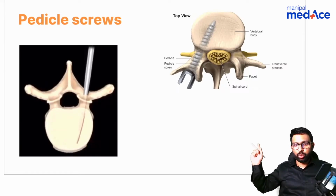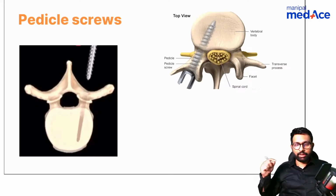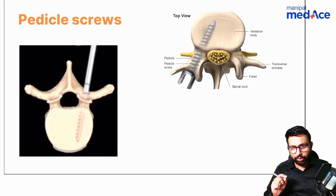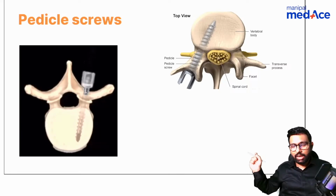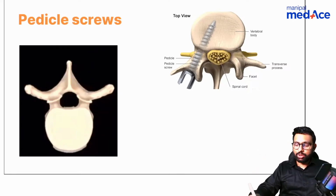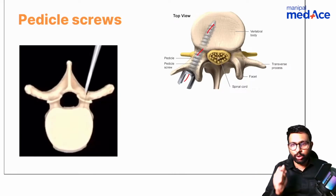We are making a hole through the pedicle going into the vertebral body. Then we check whether the hole is correct, whether the medial and lateral wall is intact, and then we probe it, and last we put a pedicle screw. Can you see here, we put a pedicle screw, and this pedicle screw is going from the posterior element, middle column, anterior column. So it is holding all 3 columns, and that is why you'll get a good fixation.